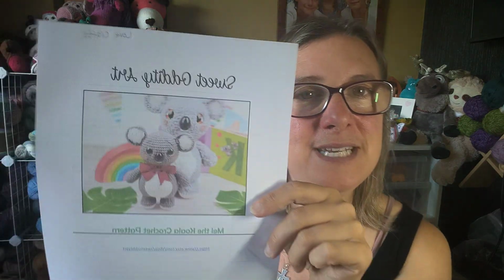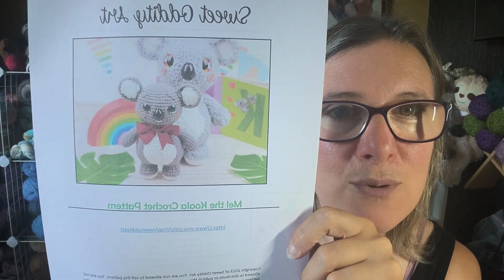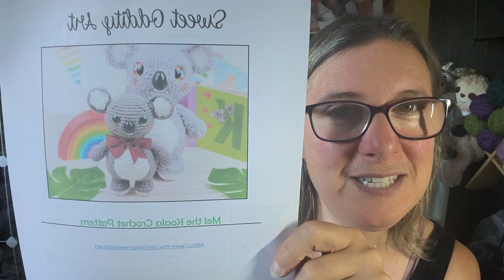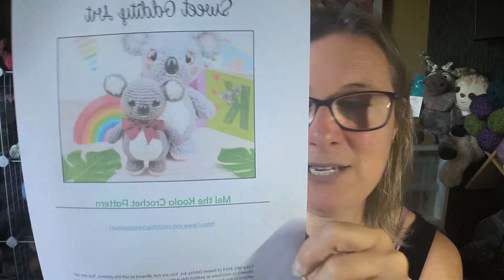And then the other one, which is the last pattern, I don't know whether you have stayed with me for the whole thing or not, but I am very, very pleased that you have, if you did. And this is a koala, and look at that. Mel the koala crochet pattern. I had to show you because it was so cute, and you don't see koala patterns very often, so it's really nice to actually see one.